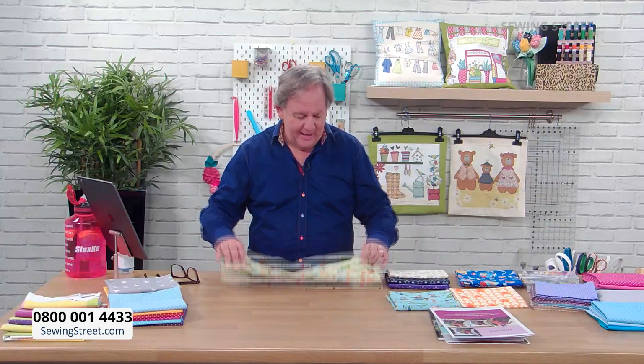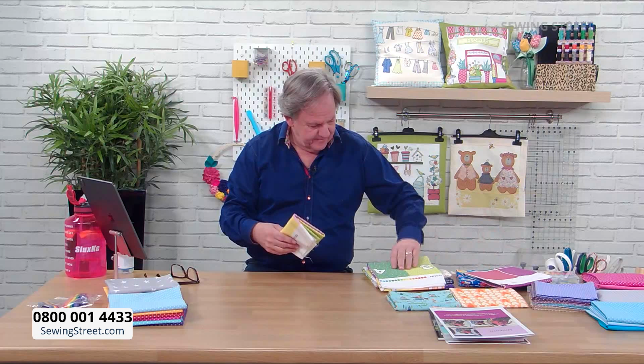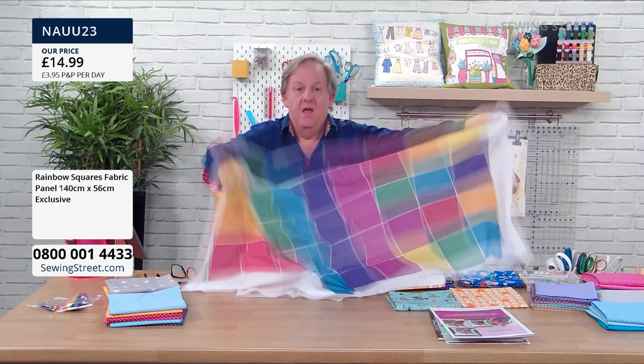Oh, no. Our panels, here. There we go. So should I just go in order that they're in here? Right, hang on. I'm going to start with this one, because this one I've never seen before. These are all 5-inch squares, by the way, exclusive to Sewing Street. I was talking about this before the show, wasn't I?